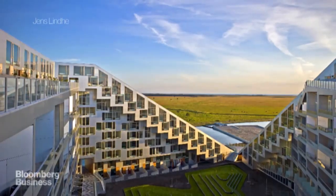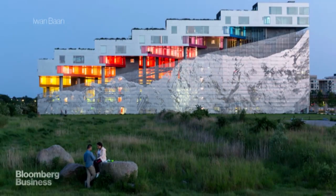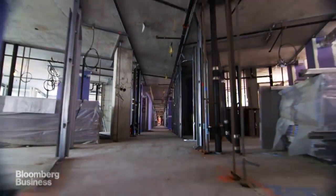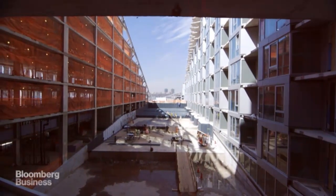Architecture isn't just a question of style, or ugly or beautiful. It's really a question of what kind of a city it is that we want to live in. If the city that we inherited doesn't fit with the way we want to live our lives, we actually have the possibility and the responsibility to make sure that it does in the future.